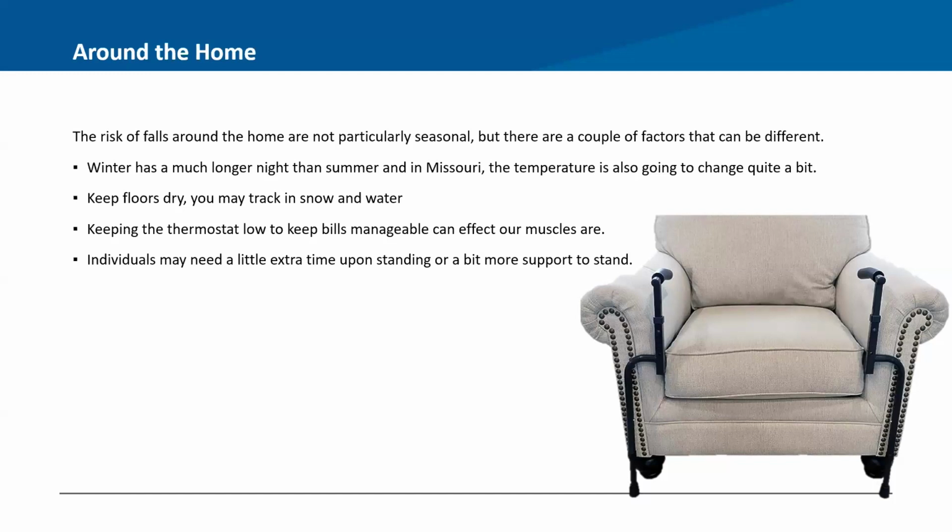And then again, just winter, having good lighting too. As I said, it gets darker earlier. Plus you not only have all the water and the ice, you want to make sure that you can see any wet spots. So make sure you have good lighting in your house at night, just to be aware of all of that.